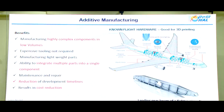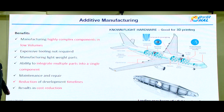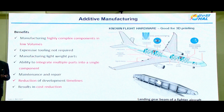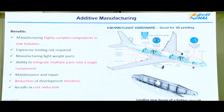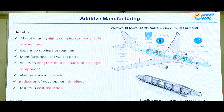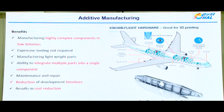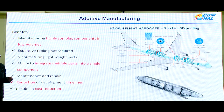Coming to additive manufacturing, it is a new technology wherein, traditionally, you try to remove material to make a part. Here you're trying to add material. By the look of it, it means that you're not wasting much material. So basically, how do you do this?